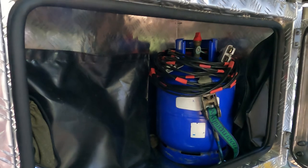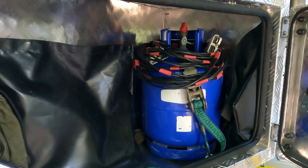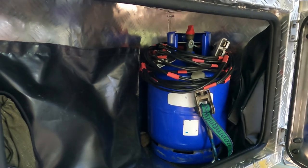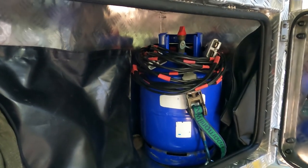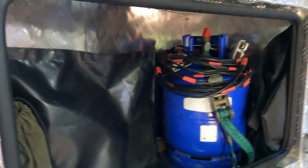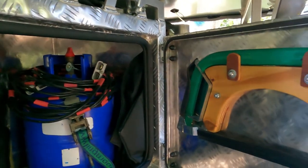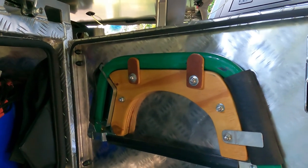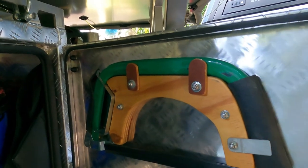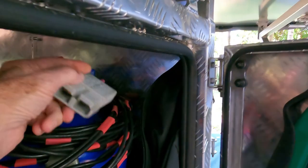Then in the left hand hatch in the front in the wood rack, I have a spare bottle gas cylinder here for the Weber, and all our pegs are packed in here. I have a saw in there for emergencies maybe, and then I've made up an extension cable.